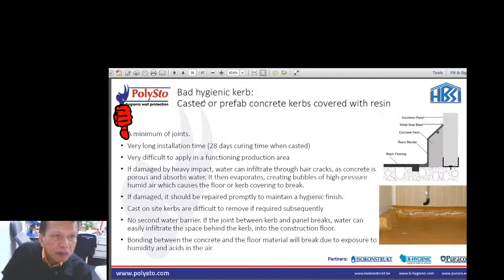Bad hygienic curve: cast or prefab concrete curves covered with resin. Later on it will deteriorate like this one. A minimum of joints, very long installation time, 28 days curing time. Using concrete is very difficult to apply in a functioning production area.